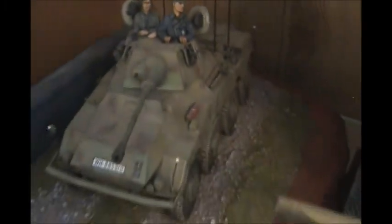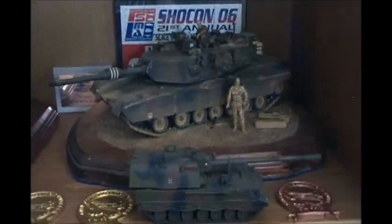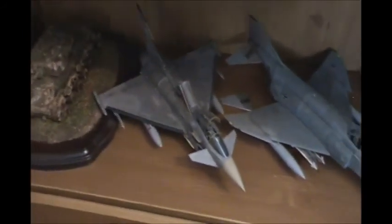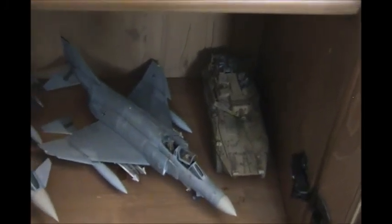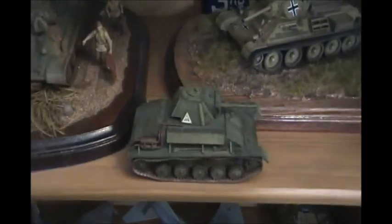I should probably get a little bit better lighting here, but this is kind of an impromptu video. I have got as much in boxes put away as I do out here displayed. I kind of like to do German armor, but the surprising thing is that when I went to model contests, I always got way better results with my aircraft, I guess because I wasn't so worried about how they turned out. But you know, dioramas, little vignettes, all that kind of stuff.